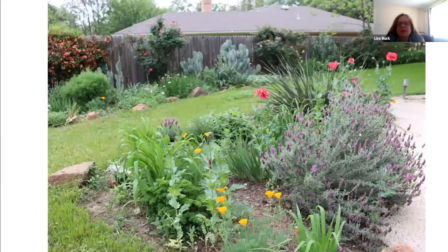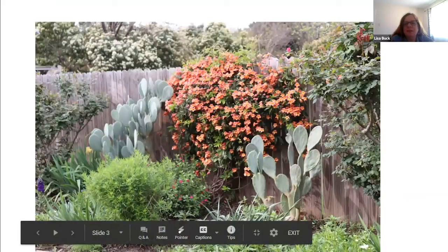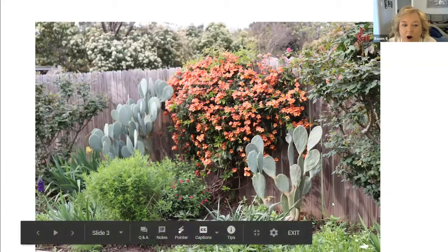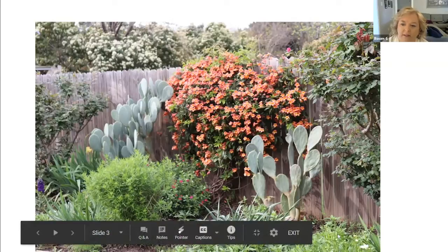Okay, so this is my backyard in early spring. I live in a suburban 70s house in Fort Worth with a pool in the Wedgwood South neighborhood. So it's nothing fancy. And this is in March. This is the crossvine and some cactus. Lisa, before you go to the next slide, on the left and the right of the screen, are those your knockout roses? Yes. And what colors are they? A dark pink. Almost red, but not red.